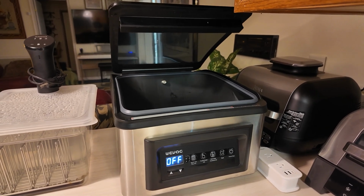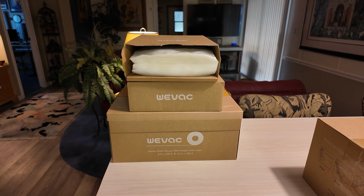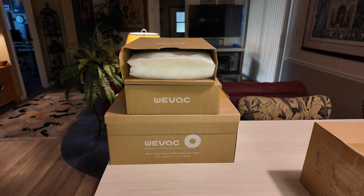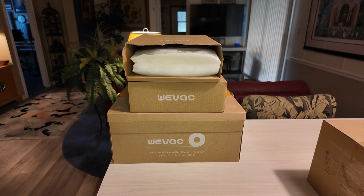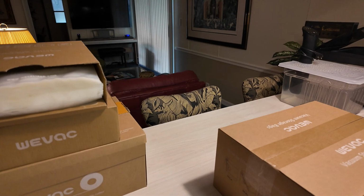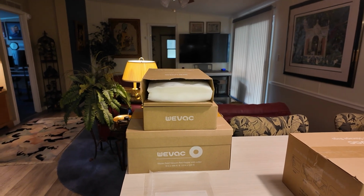WEVAC is a large manufacturer of vacuum sealer bags. They cost about 20% of what the commercial consumer bags cost. So when we have vacuum sealers, we seem to be cognizant of the price of the bags, and we tend to try to figure out ways to reuse them. Well, not with these bags. These things are cheap. They come already sealed on the bottom. You can use them and not worry about what they cost. It's incidental.